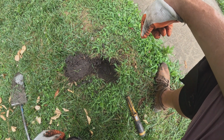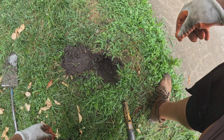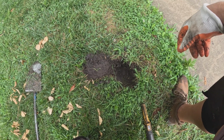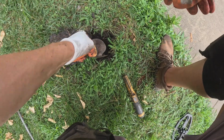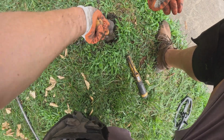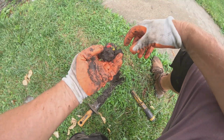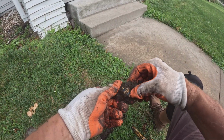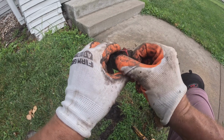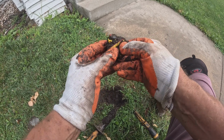Had another signal in the same hole. I don't know if you can see down in there. I think that might be the edge of a toy car. So let's try to pull that out relatively easily. So what have we here? Well, I don't think it's a toy car. Looks like it's a little toy airplane.